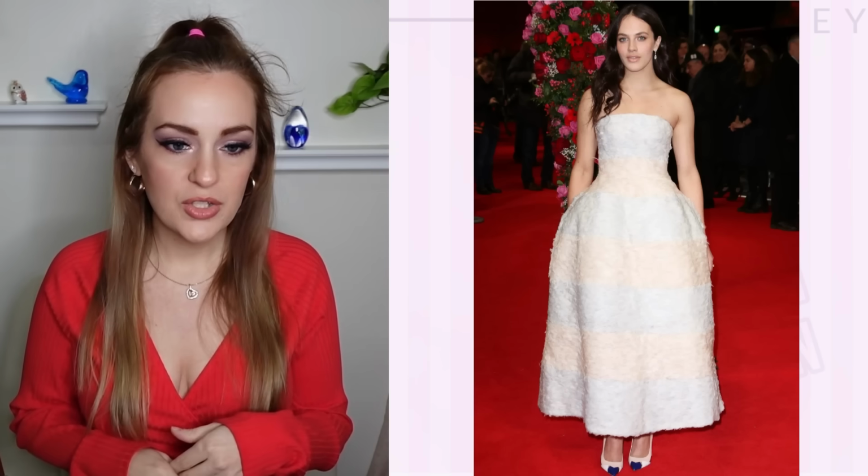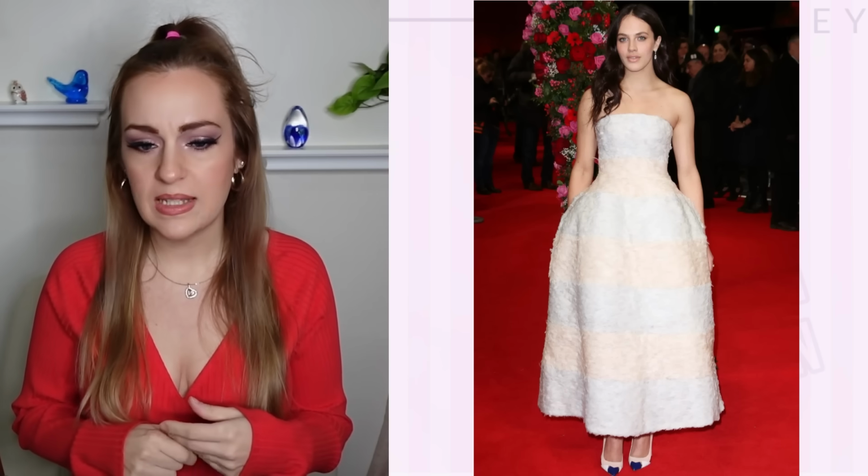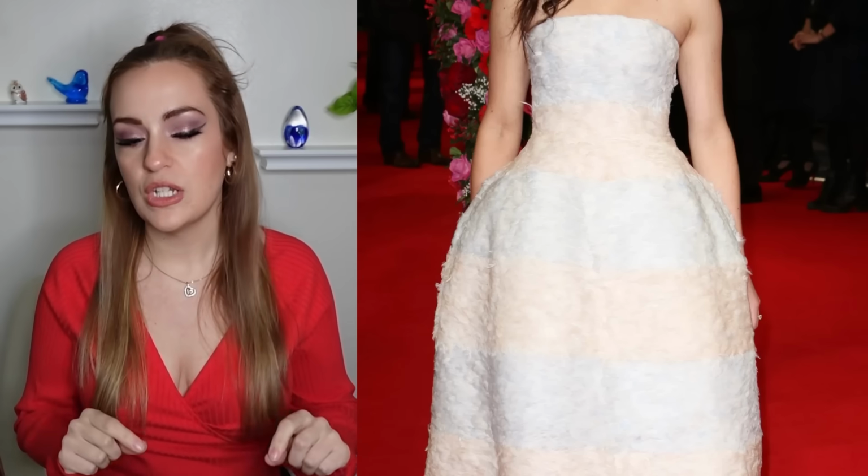Jessica Brown Findlay's dress, I quite like. It's very classic and simple. The texture is really interesting. The fabric is really fun. It tucks in her waist nicely. The placement of the horizontal stripes and color change is done so strategically. If it were reversed, where the white panel was at her waistline, it would actually widen her waistline, which would be unfortunate. So this was really, really smart. It was a great choice.